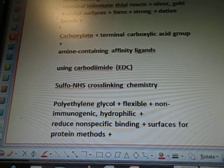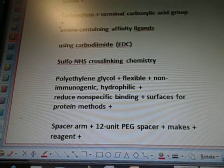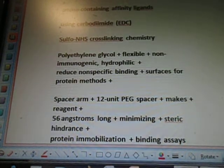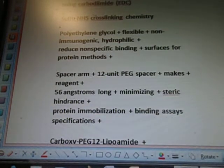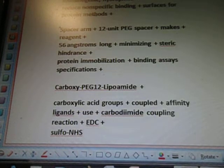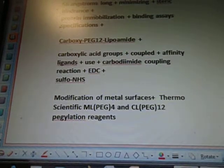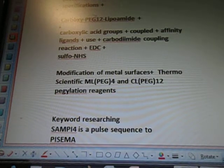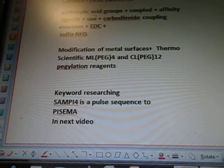Carboxylate: terminal carboxylic acid group, amine containing affinity ligands using carbodiimide EDC, sulfo-NHS cross-linking chemistry. Polyethylene glycol: flexible, non-immunogenic, hydrophilic, reduced non-specific binding surfaces for protein methods. Spacer arm, 12-unit PEG spacer makes reagent 56 angstroms long, minimizing steric hindrance, protein immobilization, binding assay specifications, carboxy PEG12 lipoamide. Carboxylic acid groups coupled to affinity ligands use carbodiimide coupling reaction EDC and sulfo-NHS. Modification of metal surfaces with Thermo Scientific MLPEG4 and CLPEG12 pegylating reagents.